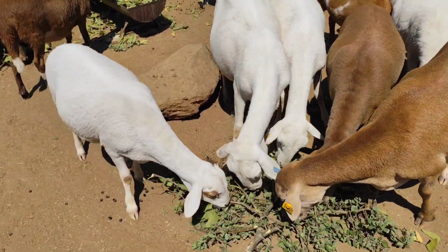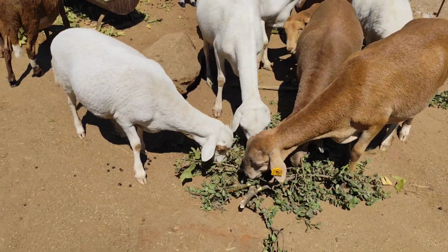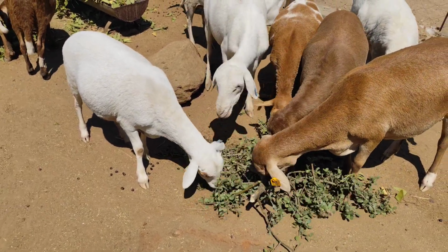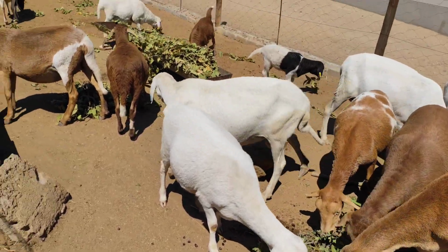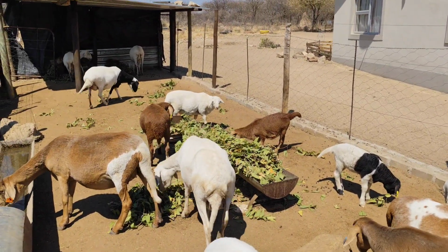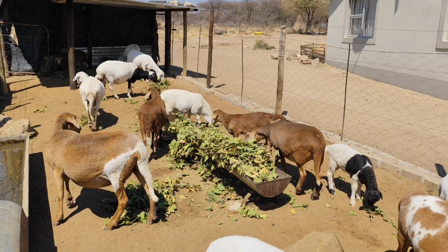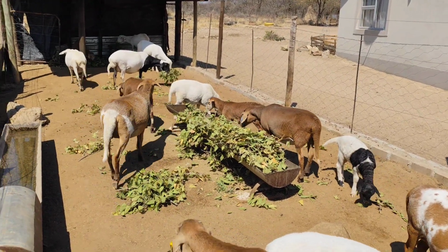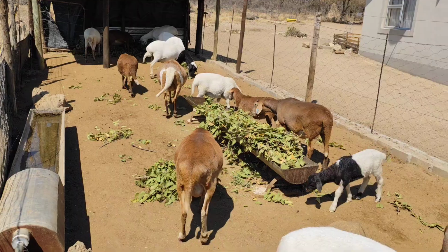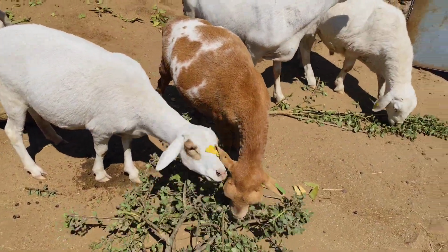The worst thing about the Spekboom is that they will kill it. They will not stop until there's nothing left. The Mopani, as soon as they've eaten all the leaves, they will leave it. And obviously it grows high enough for them not to reach the tops, so they will not eat the bark, they will only eat the leaves. But with this they will eat even the sticks, they will eat everything.